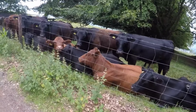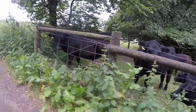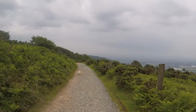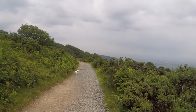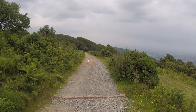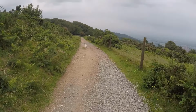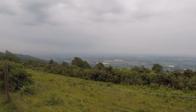Hello again. Wow, that would be a really nice view as well if it was clear. I'll have to come back here on a sunny day. Right, here's the car park. That took me about 4 hours, but I am a bit slow. Oh, ow, I think I got a blister. Oh, buzz off, fly.